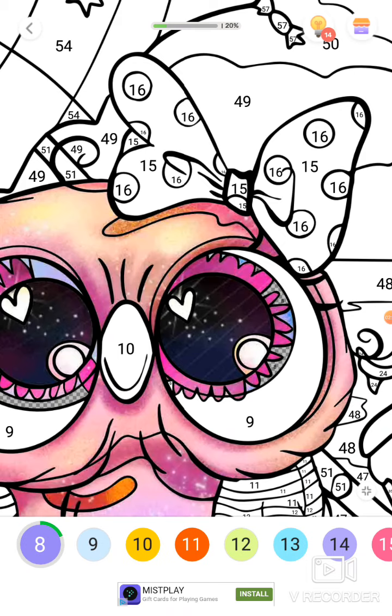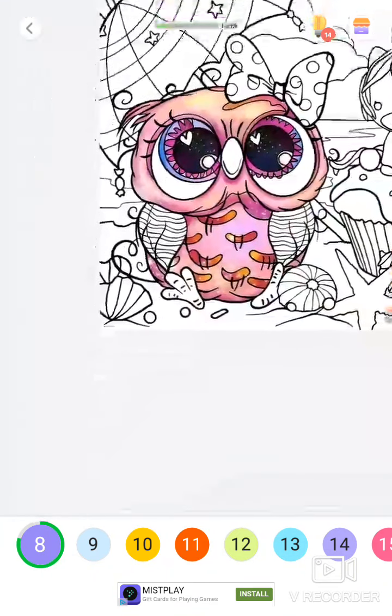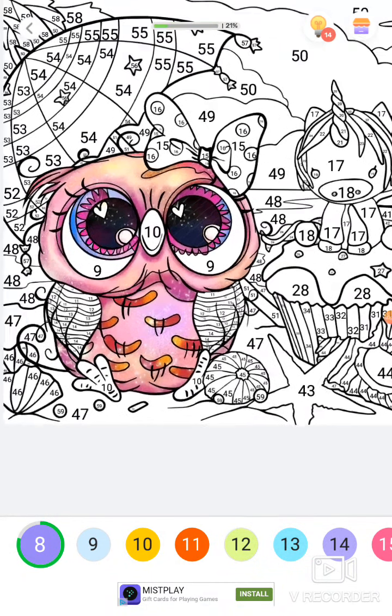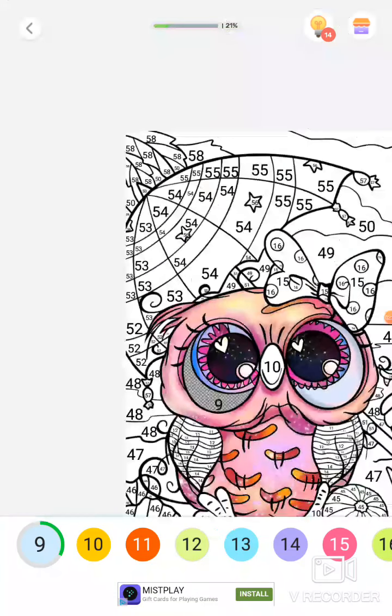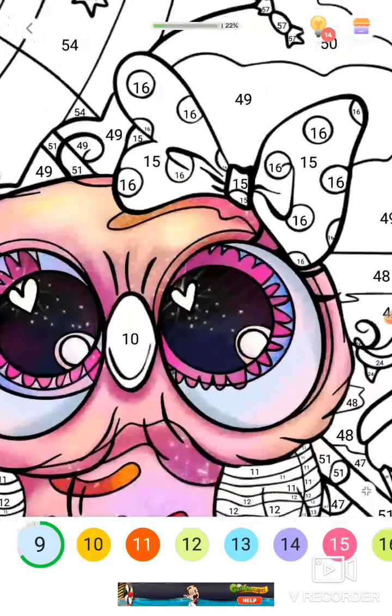So, I'm doing, it looks like a baby owl with a nice unicorn cupcake. I have no idea how long this is going to take me. Probably not forever, but if it does, stay tuned. I'm sure it won't.